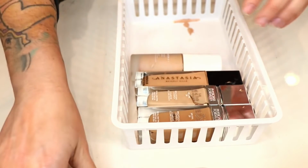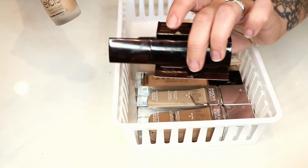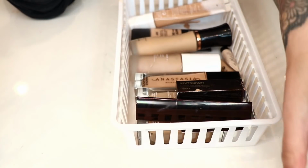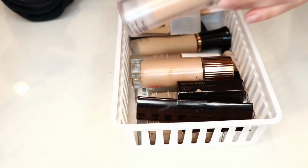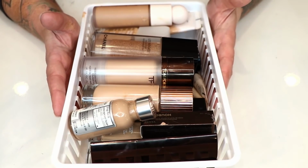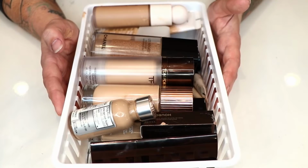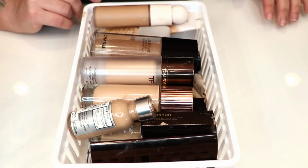Let me throw these back in my basket. So I didn't do as good on foundation, but I really didn't anticipate. I probably should get rid of the Hourglass because that one's probably how old, but I feel good about this though, especially since I feel like a lot of these are darker than my complexion right now. I feel like I like to have different foundations. Yes, this is a lot, but I like to have a good variety because some days my skin is better than others, you know? And I like the different options of matte finish, more natural finish, luminous finish. I like to have that. So I'm going to keep all these. I didn't come here to be judged.